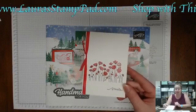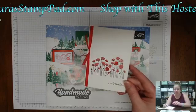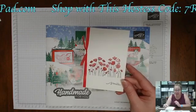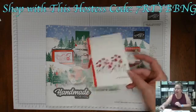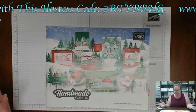You could do this in any color, and it would be awesome. I did the light and the dark, so that's how you get that variation in color of the dark reds and the light reds. I just used the light and dark Poppy Parade Stampin' Blends. So I'm still in love with that card. I just had to show it off again because I love it.